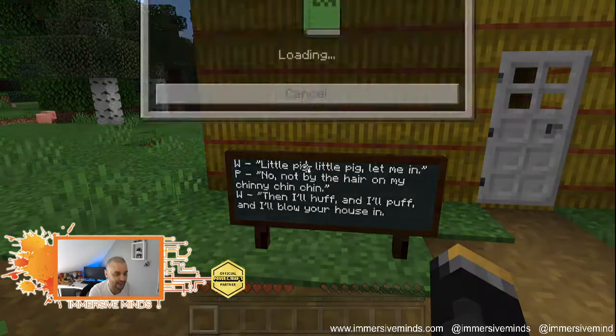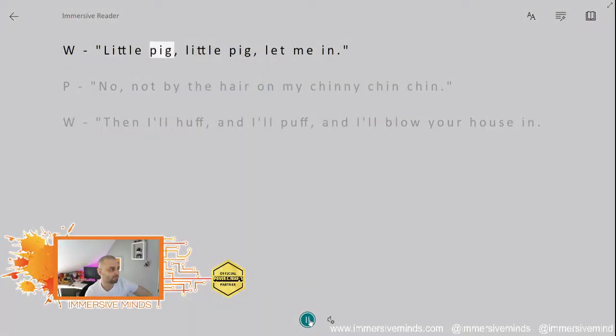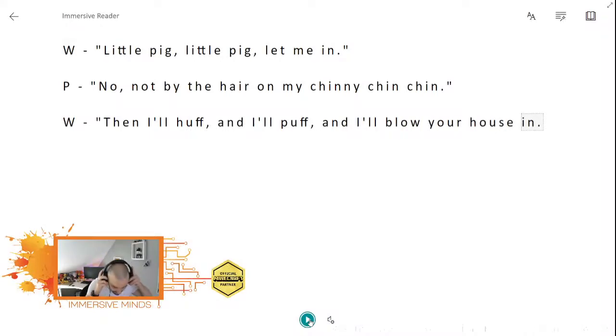So again, if we press the I key while looking at this, we open up the Immersive Reader. Little pig, let me in. No, not by the hair on my chinny chin chin. Can you guys hear that? Then I'll huff, and I'll puff, and I'll blow your house in. I just hope you can.